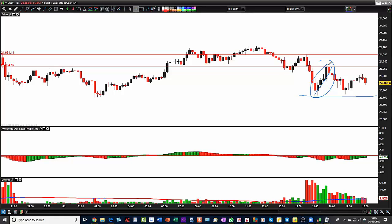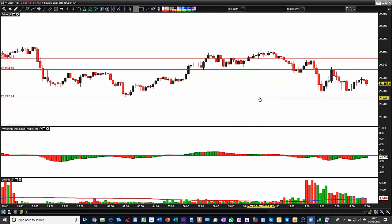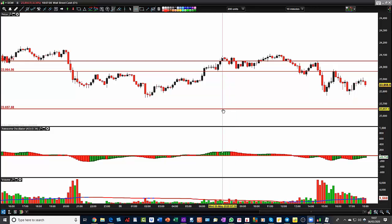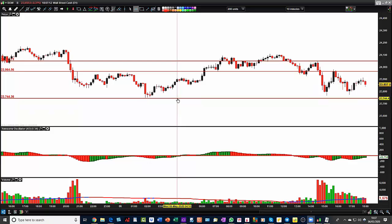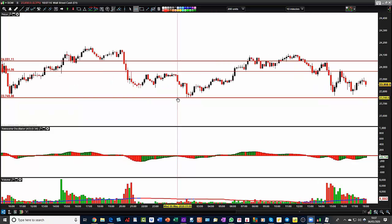So I was at that point, but unfortunately I took my order off in the end. Once we got down here, I just left the order off. If you're day trading, applying a system, it was very frustrating yesterday. I had to wait until the last hour of trading before I got a system signal. But at least I got that 320 pips into the close.